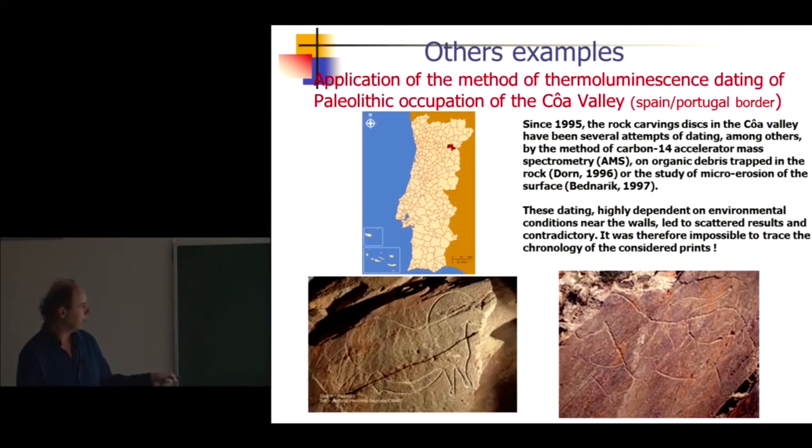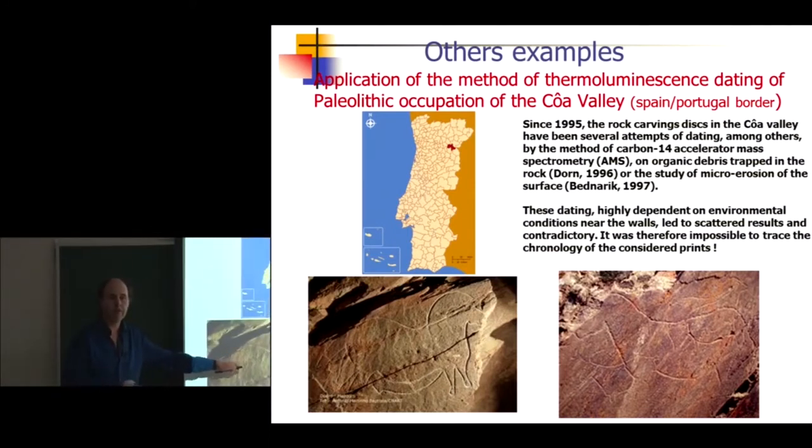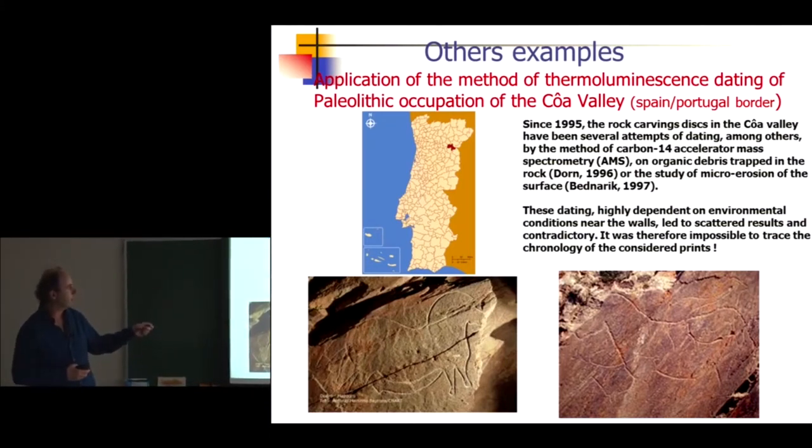So for instance, I would like to focus on another example. In this part close to the border of Portugal and Spain, so this is Spain on this part and Portugal, there is a very old rock carving on the wall. So they tried to determine also the age of this. So when they discovered this kind of carving, they were looking at the wall and they removed everything that was against the wall, and they tried to look at the edge.